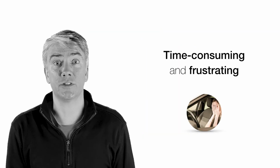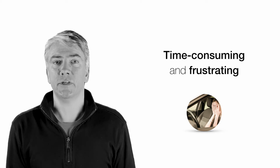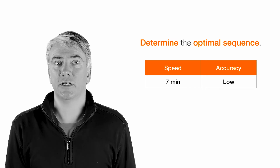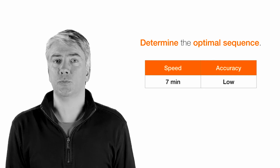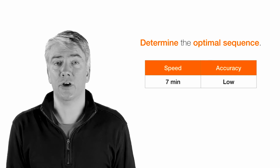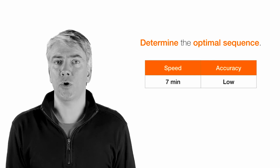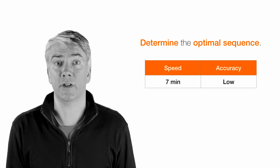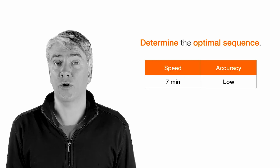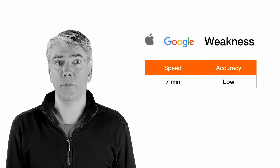If she tried to do this with multiple stops in a busy day, it would be time-consuming and frustrating. This manual optimization process would likely be inaccurate because she would have to know all the possible routes, traffic, construction, events, and weather along the routes. So the speed is slow and the accuracy is low if she could even successfully determine the optimal sequence at all. This is a weakness in Apple and Google Maps.